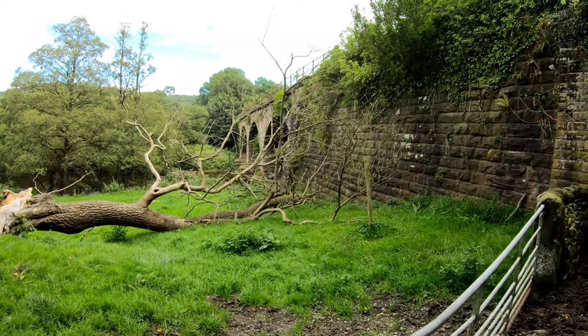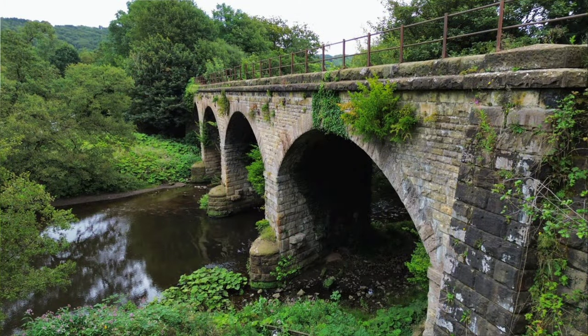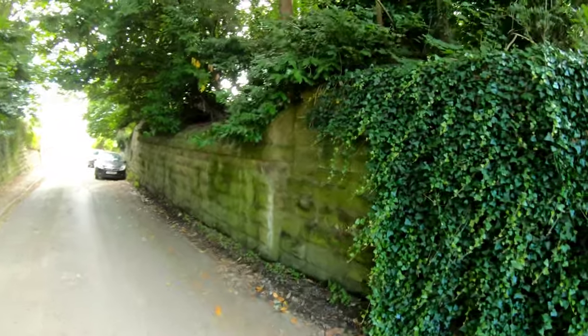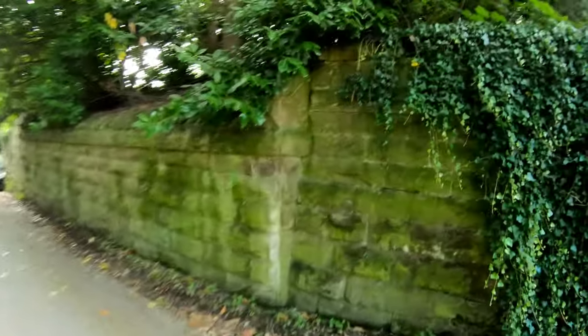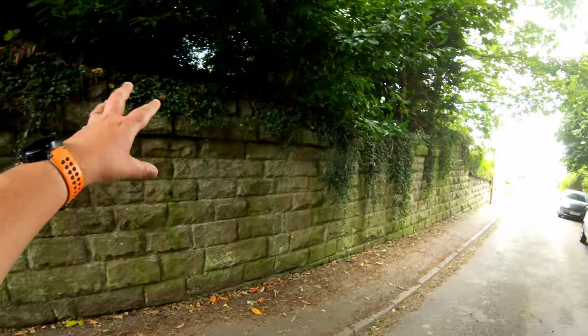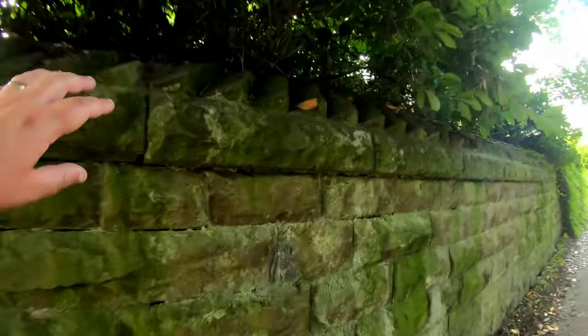There's the view from the side. I'm going to try and get a bit closer and have a look. So just to the north of the viaduct. Is this Church Lane, John? Yeah, Church Lane. We've got these abutments. See where the trackbed would have gone. The serrated edges there.